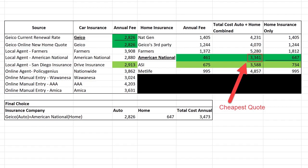Now, American National actually gave me the best combination in terms of pricing, but I think Geico is such a bigger company that I might be able to trust more. My coworker only recommended American National for the home insurance, and he filed claims with them before and it went through fine. So I'll just use American National for my home policy and also keep my Geico as my auto policy. In total, my new premium is basically $2,800 for my auto and $650 for my home policy. Usually with these insurance companies you get a discount if you have multiple policies, but it seems like Geico doesn't care if I have a home combined with my policy or not. But in combination, $650 plus $2,800, my total is less than $3,500. So that's not bad, and I'll take it.